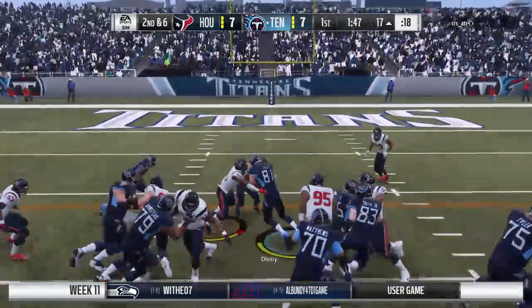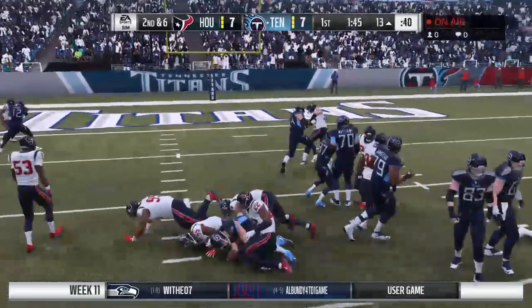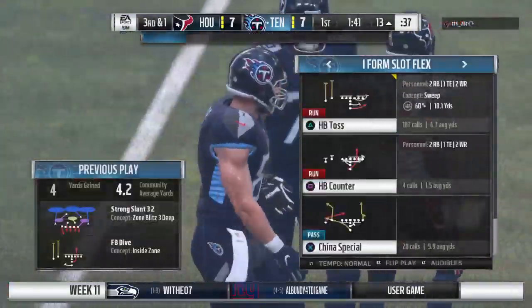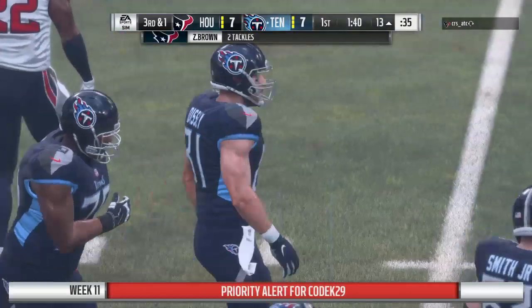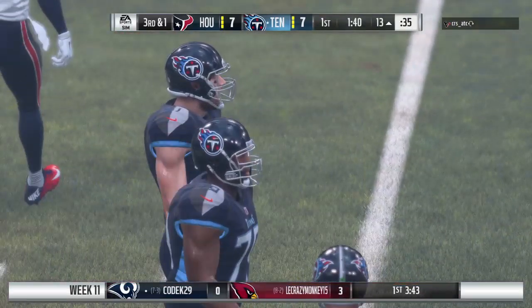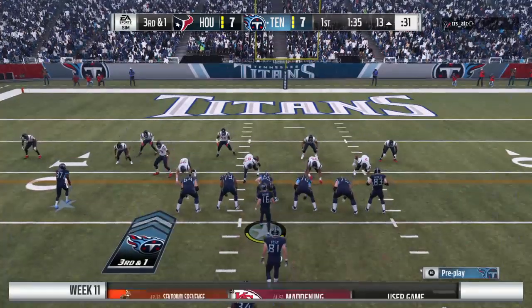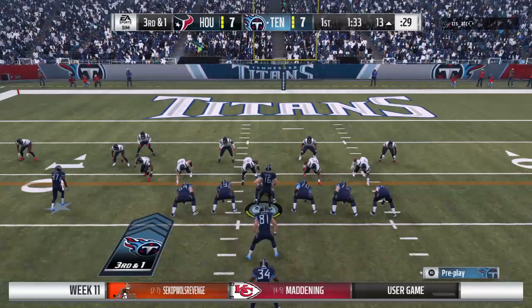On the ground with a tight end. And able to push his way forward here for a good little gain. Tackle made there by Zach Brown. And that's one of the reasons you like to blitz even on rundowns. It confuses the blocking assignments. It doesn't allow those offensive linemen to get up to the 2nd level.